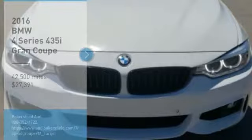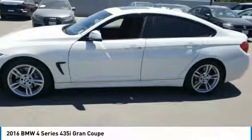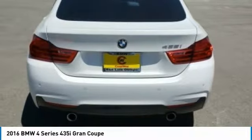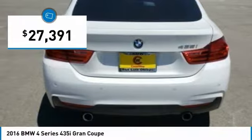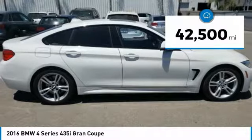We are pleased to show you 2016 BMW 4 Series. The BMW 4 Series is a powerful machine which comes with impressive handling, upscale interiors, and it delivers on BMW's ultimate driving machine and is priced below $30,000. This vehicle has less than 45,000 miles.